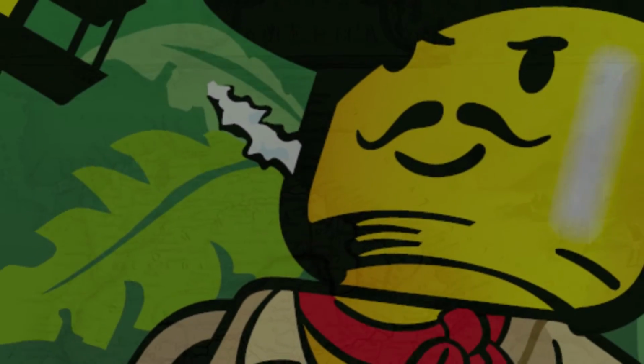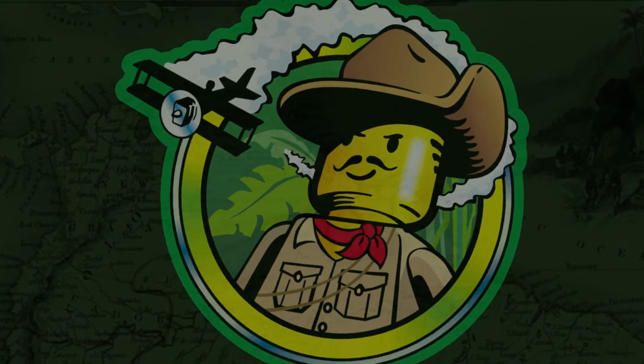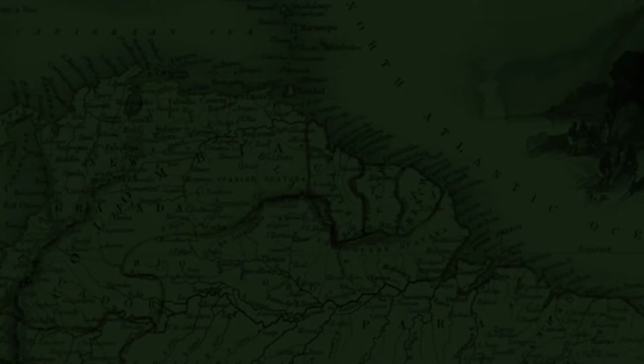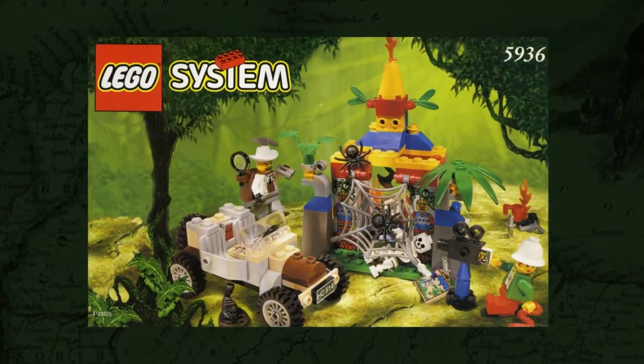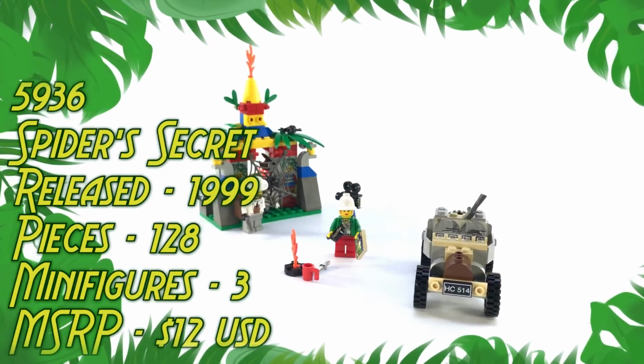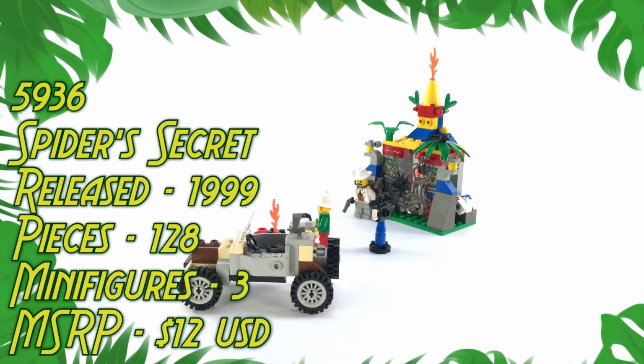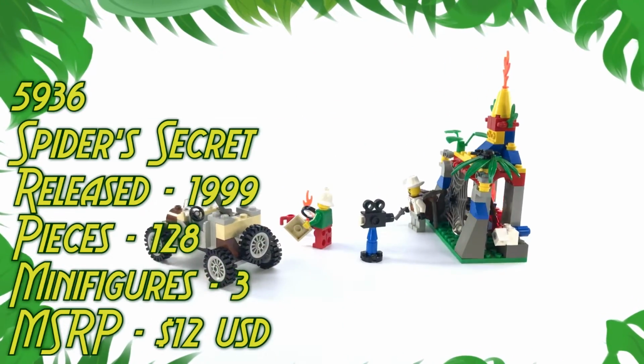Welcome back, Maniacs. Jamie here, and today we're going to continue our comprehensive Adventures retrospective by taking a look at 5936 Spider's Secret, which was released in 1999, contains 128 pieces, 3 minifigures, and retailed for $12 in the US.